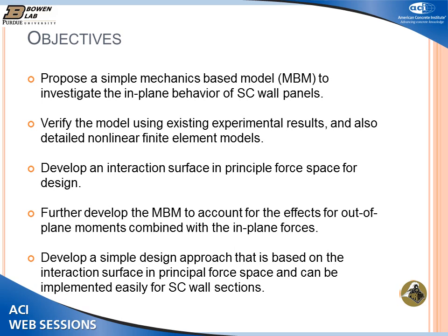So I'll take that model and use it to develop the surface, or what would be the design approach for the combination of in-plane and out-of-plane forces, and this design approach will then be converted into a simple element approach that can be used by engineers in design. And I do believe that Westinghouse and AP1000 have used that approach, and Keith may probably mention that in his talk when he gives it.